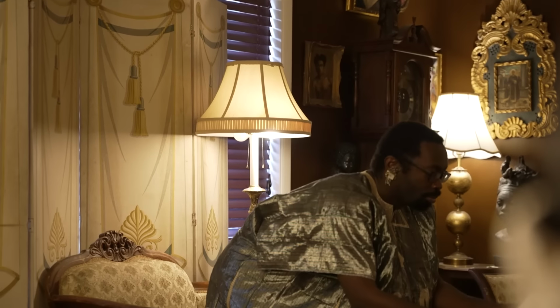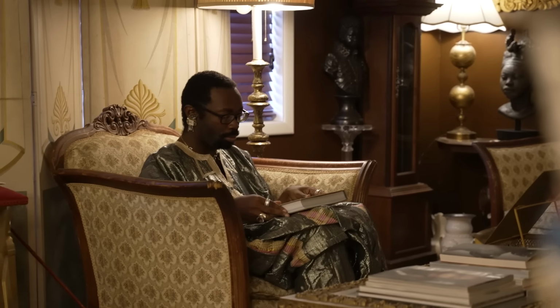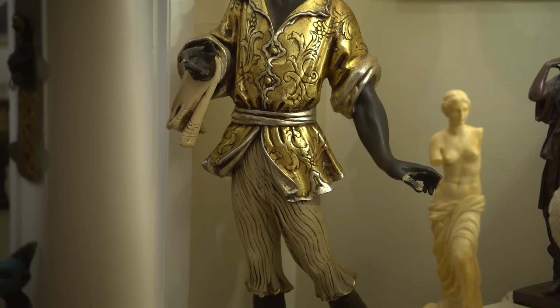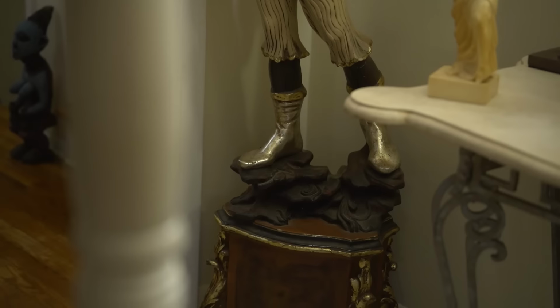When I wake up in the morning, I see this 18th century Moor statue, and I'm always in a sense of appreciation here because of the things that I've been able to acquire and bring into the home and what it reminds me of, the experiences. Sometimes the experience of even shipping something is, I guess, story worthwhile.